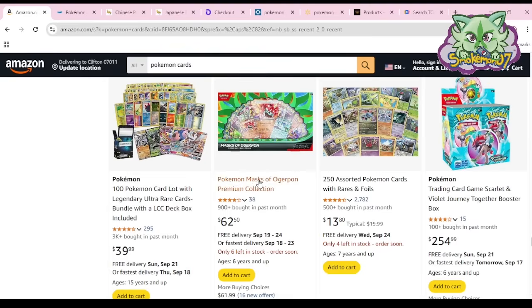I think TCG Stadium might have sold out. We'll stop in there in a second. I do think you can still buy this box for $62, and then after tax, probably $65. I still think that's okay, although you're cutting it close.